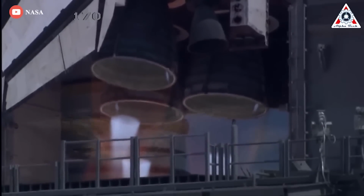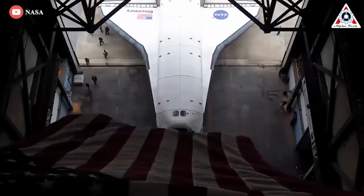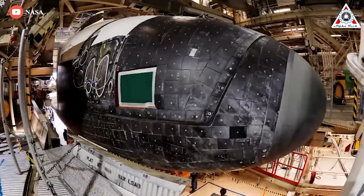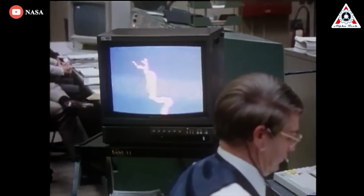Budget cuts and lack of political will ended up changing the shuttle. First, the launch system was altered for a rocket, then more budget cuts led to a solid rocket booster launch system. Engineers warned that solid rocket boosters couldn't be turned off once they started.